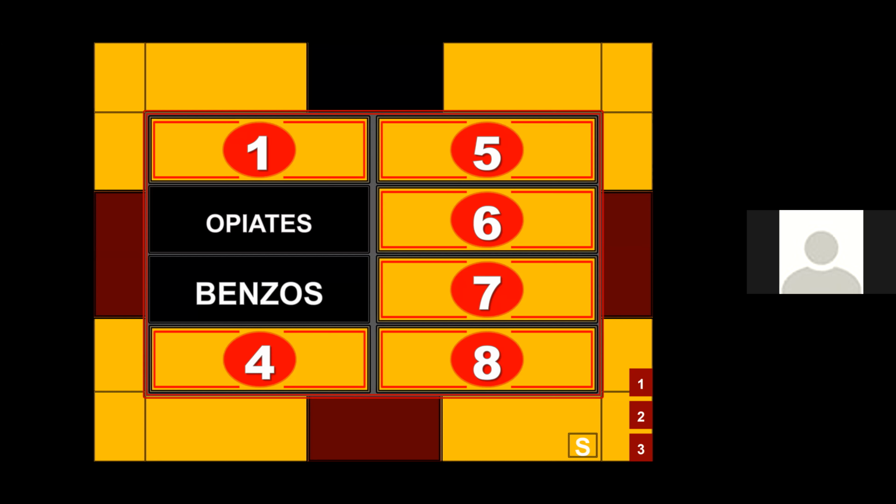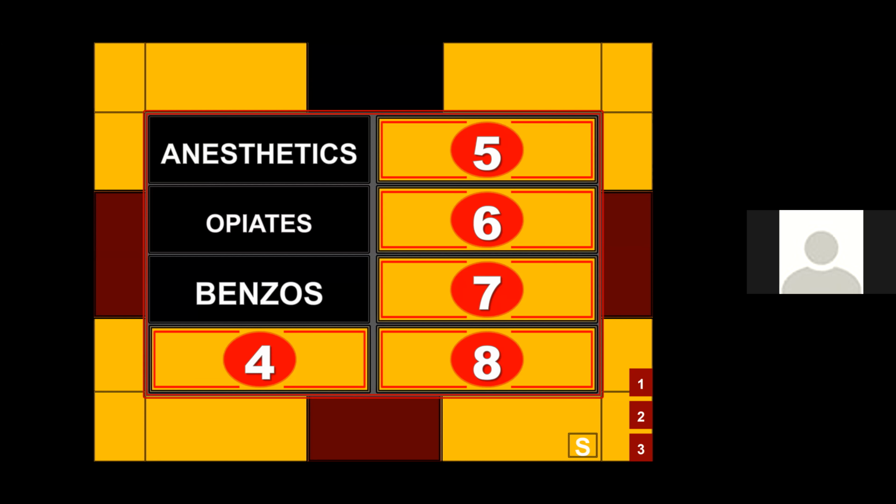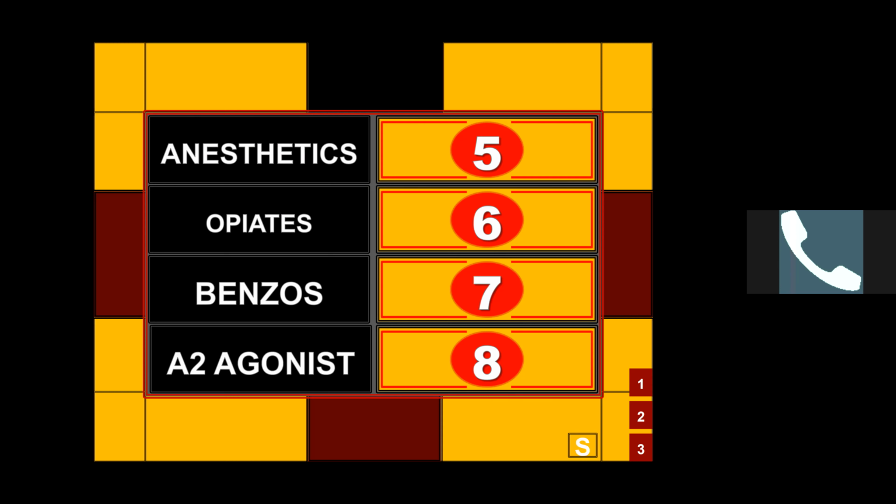Volatile anesthetics. Oh, I just lumped a bunch of anesthetics there, volatile as well as IV anesthetics. Yes. Dan. Can I say Precedex? I guess that's maybe an anesthetic as well. That is, I have it separate, so alpha-2 agonist, yes. So clonidine and dexmedetomidine for sure.